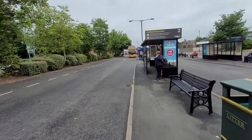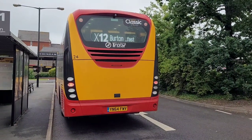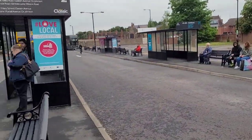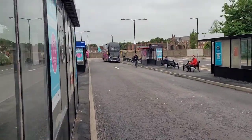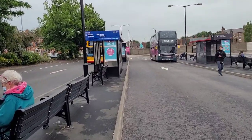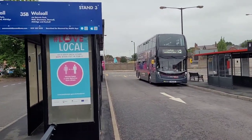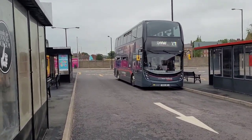There's a Platinum NMC coming in. Hang on, snap that. There. It's going down here. So yeah, Nat X comes here. Yeah, so we're getting a President on the 12 for about 20 minutes and then changing to the Scania Olympus to come back. And then probably X12 back to Burton.